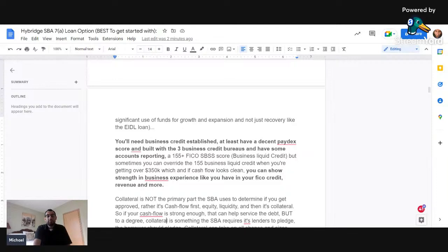You'll need business credit established to at least have a decent Paydex score, built with 3 of the business credit bureaus, the main ones, and have some accounts reporting. A 155-plus FICO SBSS score, business liquid credit, but sometimes you can override this score when you're getting over 350,000 in funding. So you're above that express loan category, and if cash flow looks clean, you can show strength in business experience like you have in your FICO credit, revenue, and more.